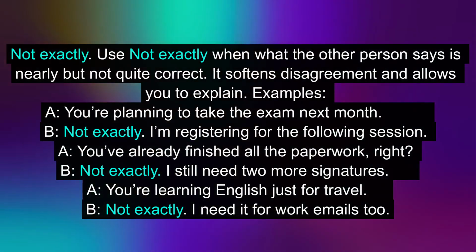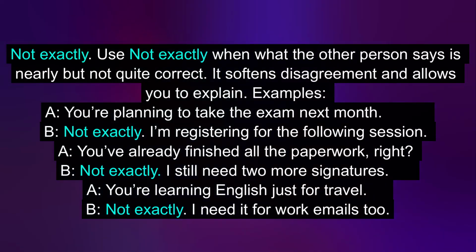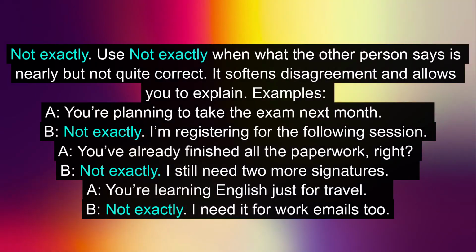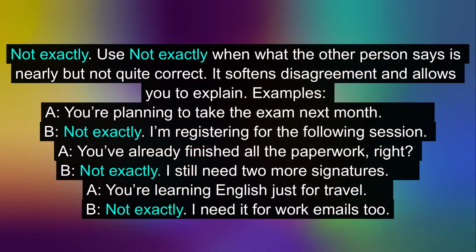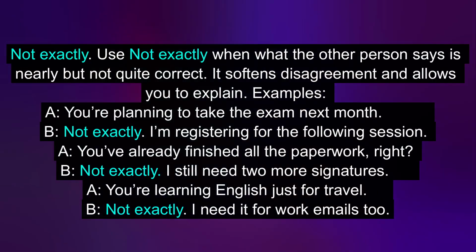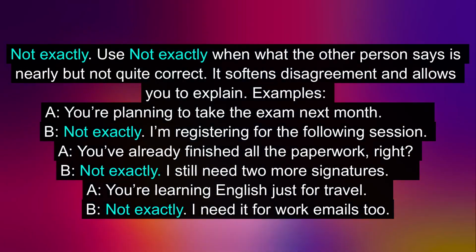A: You've already finished all the paperwork, right? B: Not exactly. I still need 2 more signatures. A: You're learning English just for travel. B: Not exactly. I need it for work emails too.